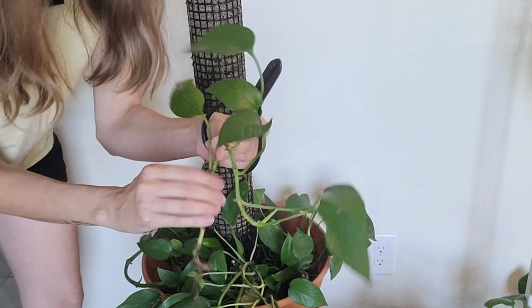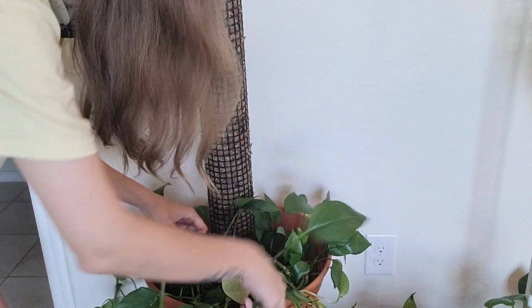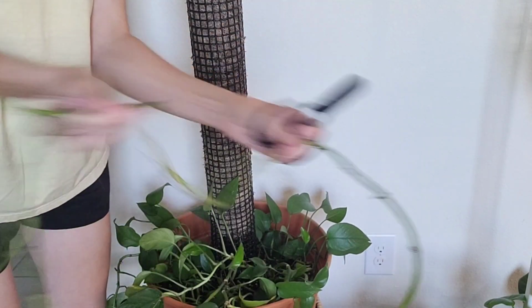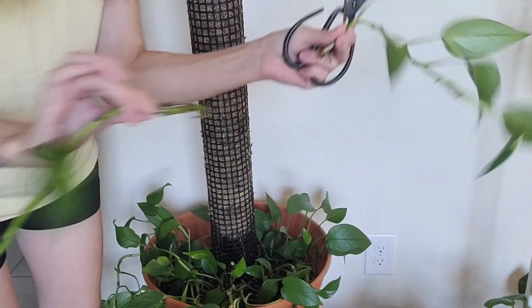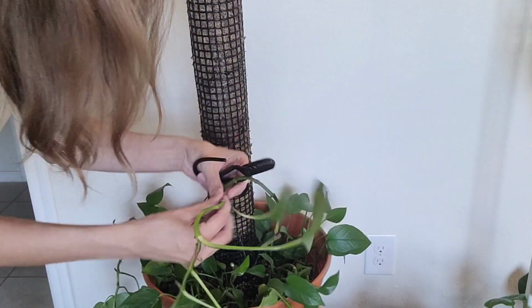So like, I'll root this guy. This is one long vine all the way down here. So this is going to go away. However, this will stay. Same for this one. Taking off the original stem, or quote unquote mother vine, and then leaving this.